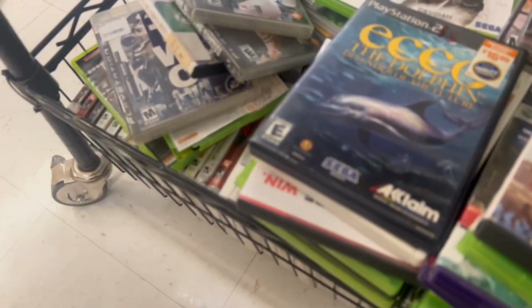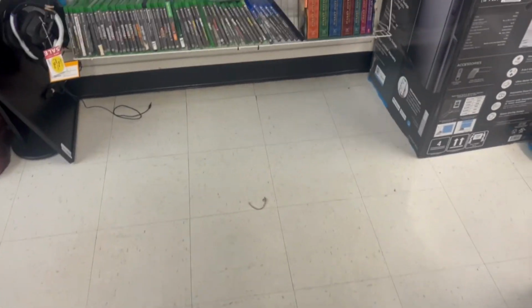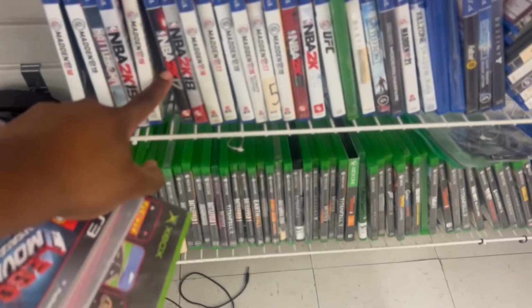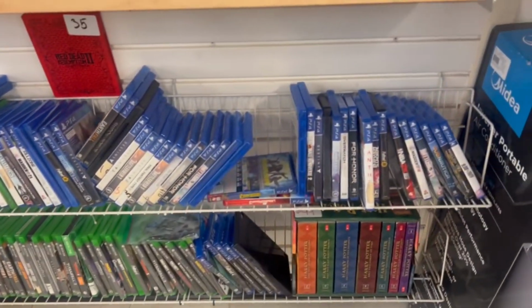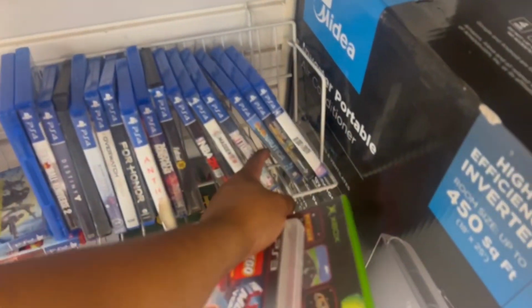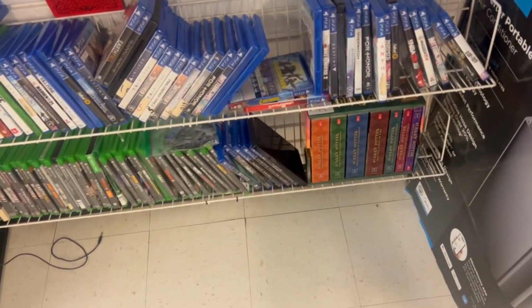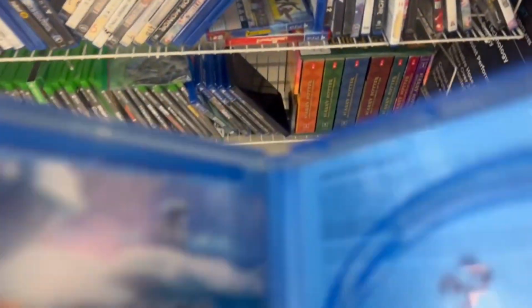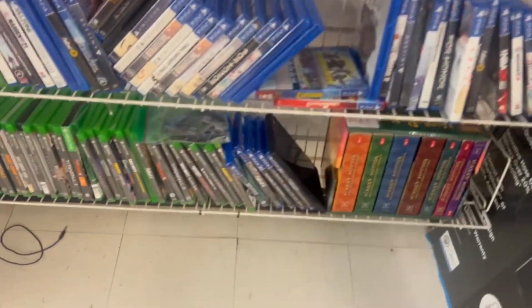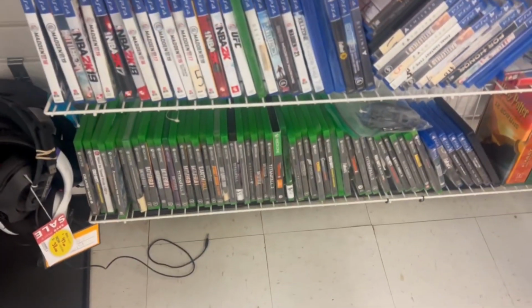Double checking just to make sure that I didn't leave anything unnoticed. And then I move over to these couple racks of PS4 and Xbox One games. I do spot the first Subnautica game for the PS4. They want 15 bucks for it. I do already have this game for the Nintendo Switch. Actually, I have the combo pack of the first and second game. And then here I am checking the bottom rack.